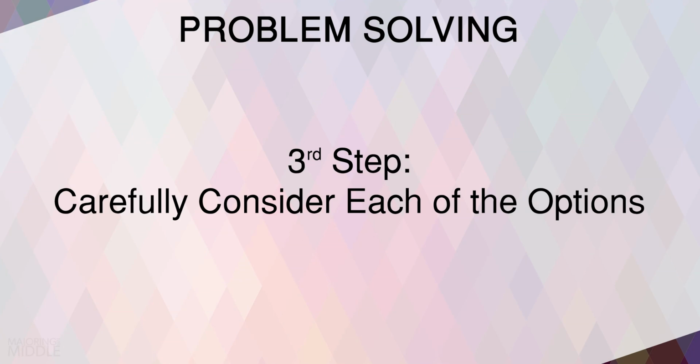The third step is to carefully consider each of the options. What might happen if we do this? Is it safe? How might the people involved feel about it? Is it ethical? Let them know that they want to consider how family and friends and others feel about the options because you want to avoid damaging those relationships or ending up in trouble for doing something that is unethical.